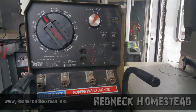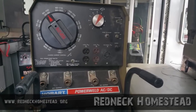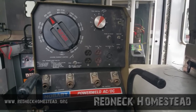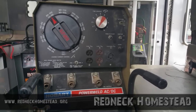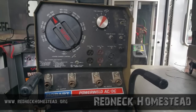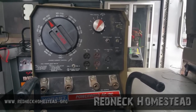Nice to have handy because when you're working on equipment, stuff is always breaking. Metal stuff always breaks, and you need a lot of amps to be able to weld this heavy, thick tool steel. It's really important to create really solid welds, and this old girl will do that like crazy.